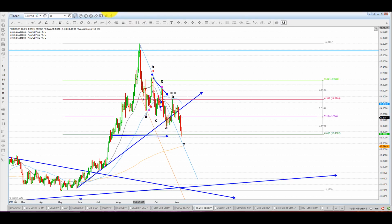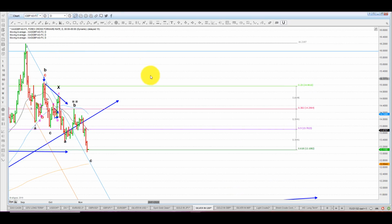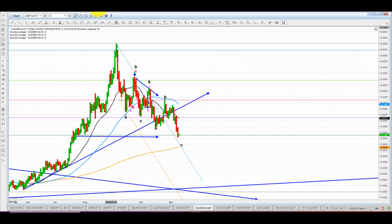Do you see why I insist on taking the price action currently in the precious metals as corrective? This is 100% corrective, which is here. Also, when you look at what we saw in the chart of gold price in yen, it's 100% corrective. This is an ABCX, ABC, no problem. I really don't see any issue here.